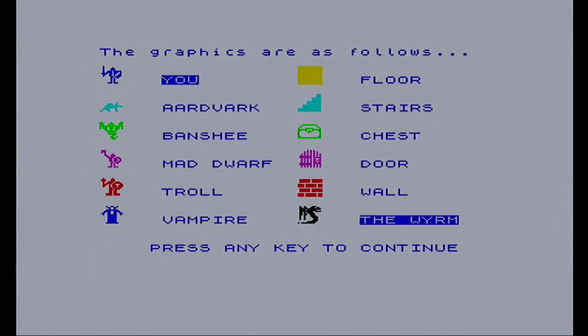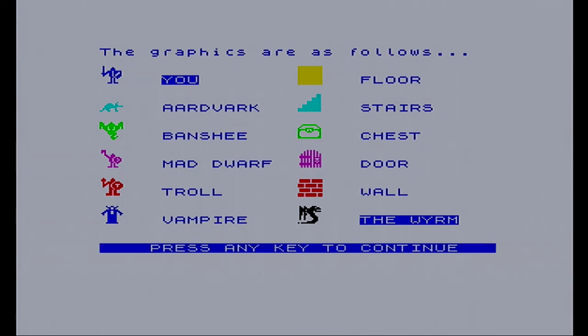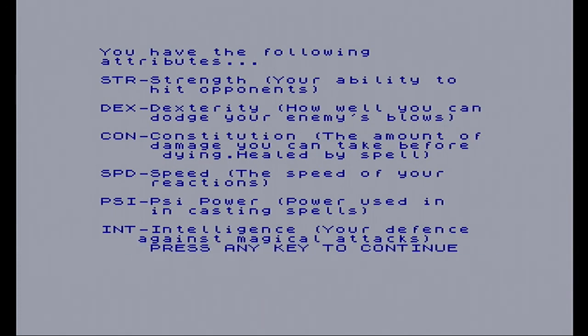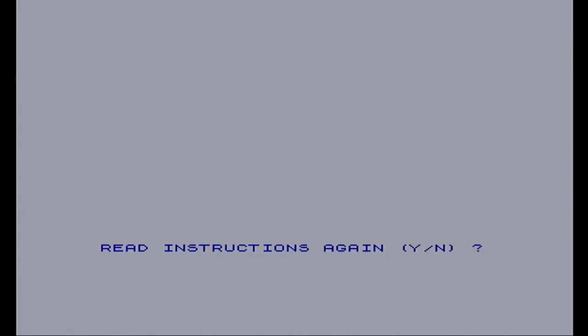Graphics are as follows. Oh, look, there's a vampire. That's the horrible creature itself. The mad dwarf, a banshee, an aardvark. I assume you get the aardvarks and kill them and eat them. Stamina, strength. Oh, it looks like a roguelike. Yeah, roguelike with the strength and stats, all these kinds of things. Read the instructions again. No. Start the tape. Uh-oh. I'm starting the tape. Fingers crossed.